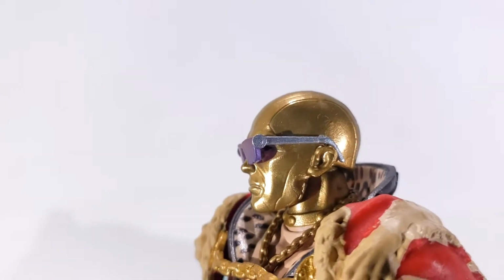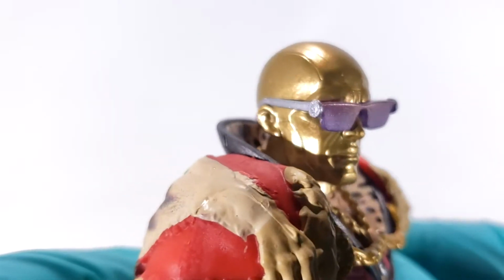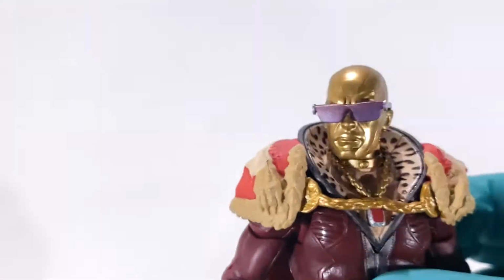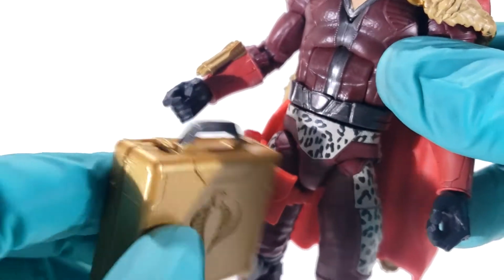Look at this, boy. And these glasses actually look real nice on him. Look at this, man. Pimp Daddy Destro is ready for action, man. He is ready. Suitcase fits in his hand, the same as it did with the other action figures and stuff like that.